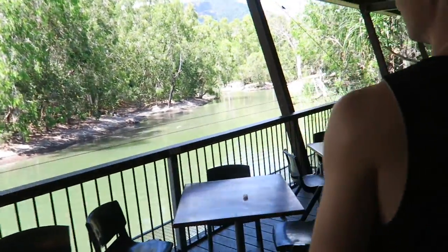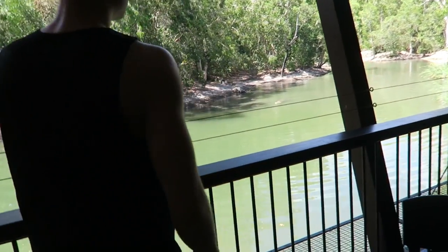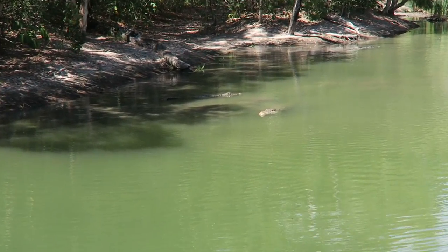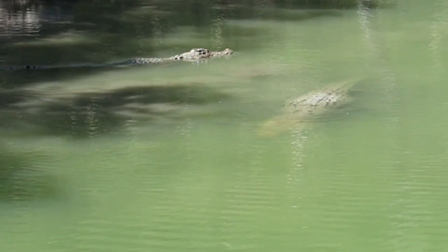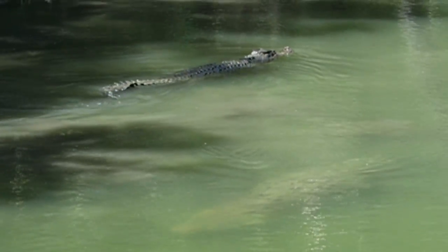Oh my gosh, guys, there's a crocodile. There's two. Carter, there's two. You guys see that over there? Two freaking crocodiles already, and we've been here for like 2 minutes. There's another one way down there. Oh my gosh, those things are huge. Imagine if we saw this on the beach, that would have been so scary.